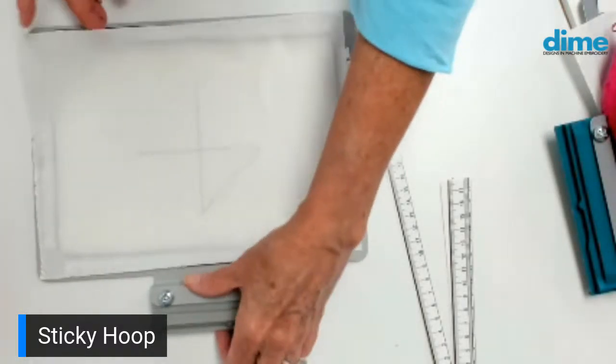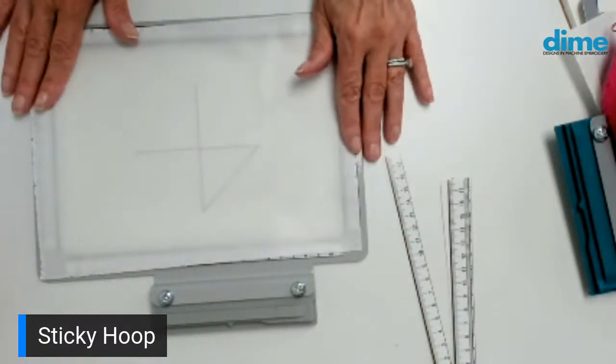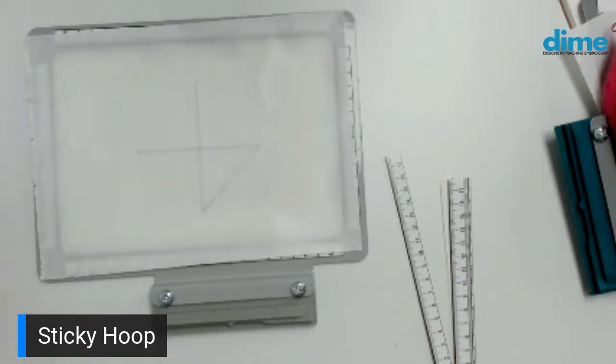So we love these new hoops. We're really excited about these new hoops. I think they're going to come in quite handy. And the best part about it is it allows you to keep your snap hoop monster clean, which is really important, right?